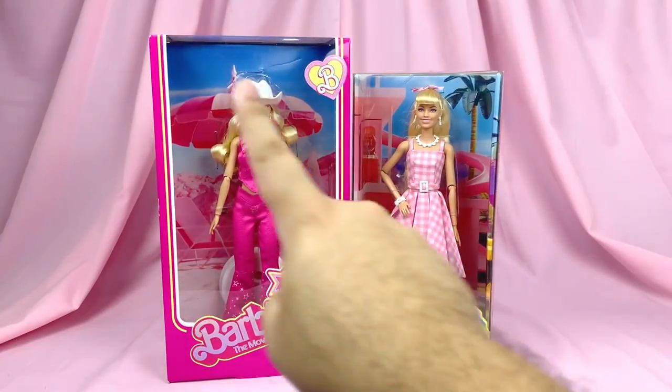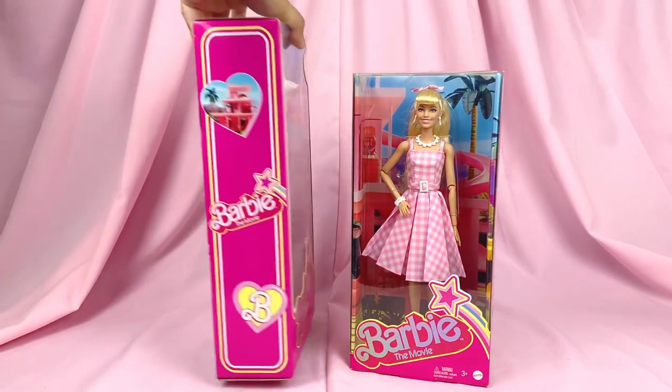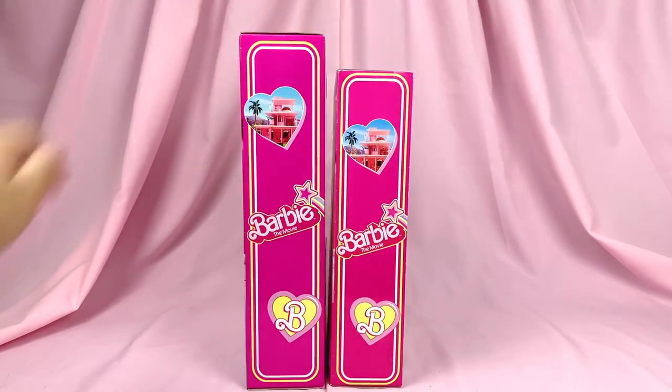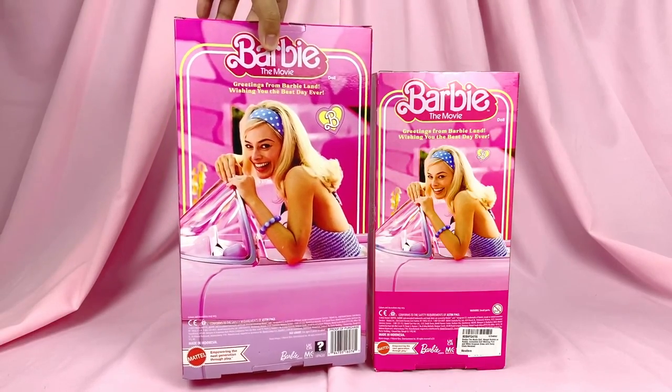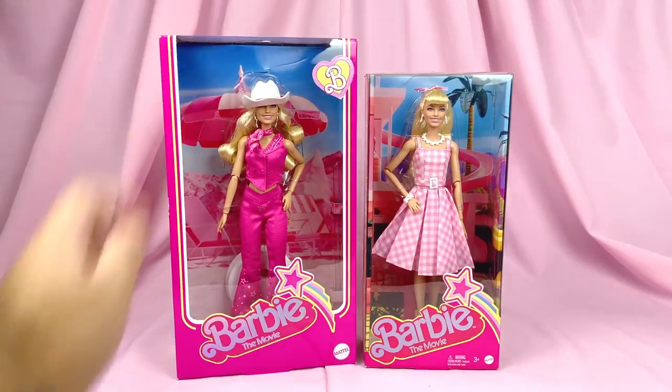And here's also a comparison of their package design with the Perfect Day doll. Since the pink Western doll is from the Signature line, it features a bigger box, whereas the Perfect Day doll is more of a Playline doll, so it features a smaller, a little simpler box design. Overall, the pink Western doll box is taller, wider, and also thicker.